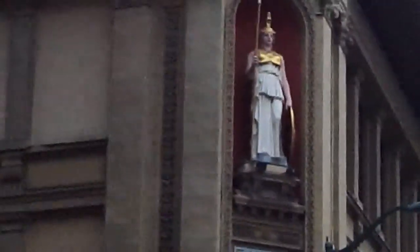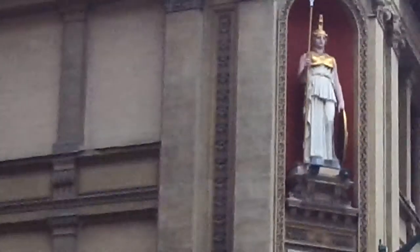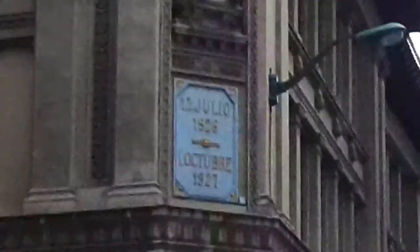Walking up the street, we find this attached to the building. Like a statue of a Roman woman. Artemis, maybe? I don't know. Or is that Greek? I just made a fool out of myself, never mind. How cool is that? Out of the road, lady.